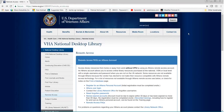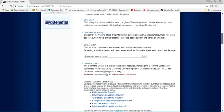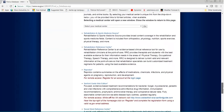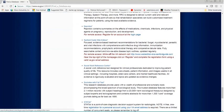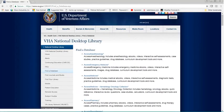No problem. From the VHA National Desktop Library, which is www.va.gov/library, very easy, you can, on the left-hand column, click on Find a Database. So, Ellen, if I could get you to click on that. And then this is simply an alphabetical listing of all of the databases we have available. So you just scroll down to Social Work Reference Center. As long as you are on site, that's all you have to do. And you'll get immediately into Social Work Reference Center. If you're off-site and at home, you would need to have an Athens account and go through Athens in order to get there.